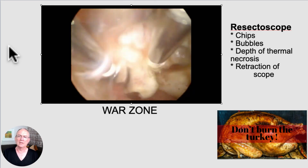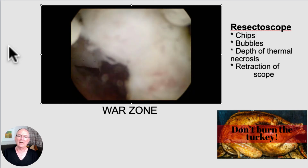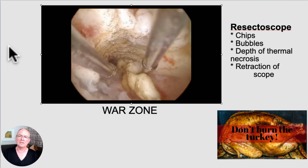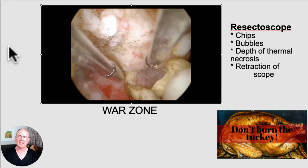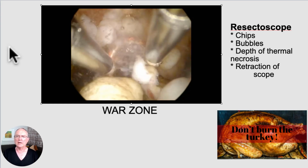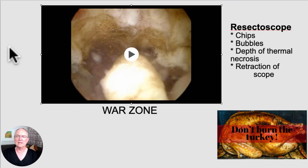And I refer to this as the war zone. They're the bubbles. You can actually see some arcing. And again, how does one understand the depth of thermal necrosis? And you can understand, and I always say, bottom right, don't burn the turkey. If you're working in a uterus that you want to achieve a pregnancy in afterwards, stay away from bipolar or monopolar cautery within the uterine cavity.